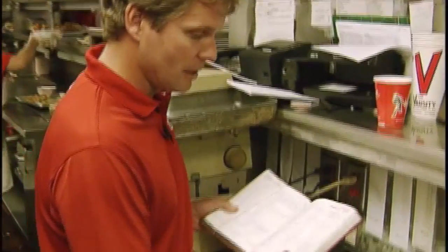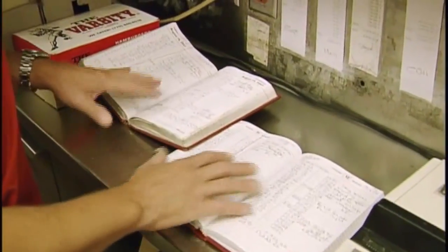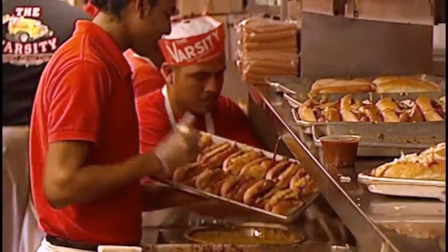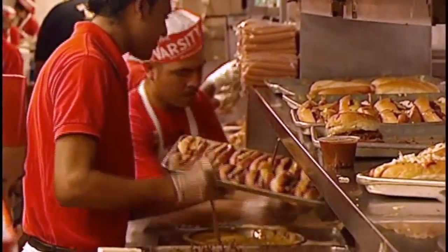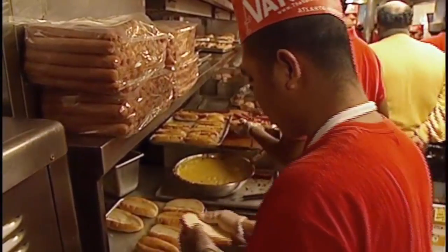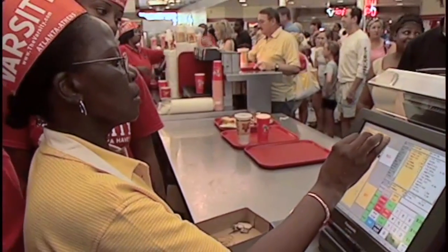Just like these books here tell us our sales per register, and we compare each year and the activities and events that are in town. We compare usage of all the produce, hot dogs, hamburgers, all the items, just to make sure that we're not going to run out. I can predict approximately how much we'll sell for the day.